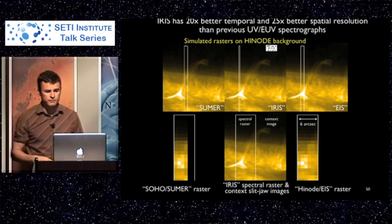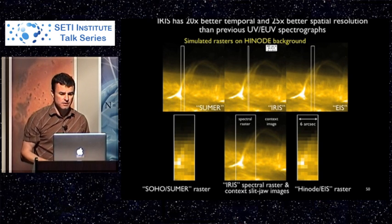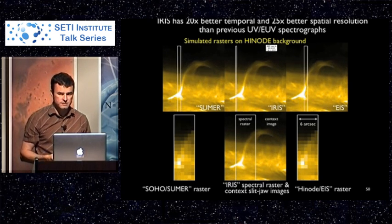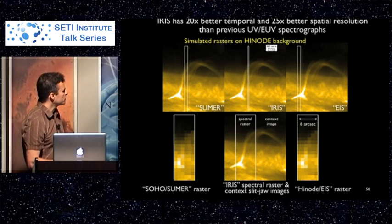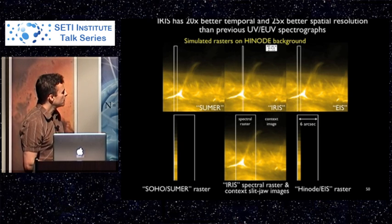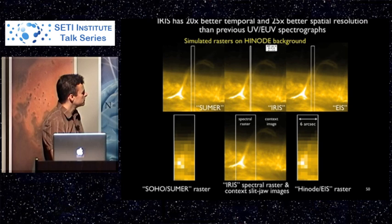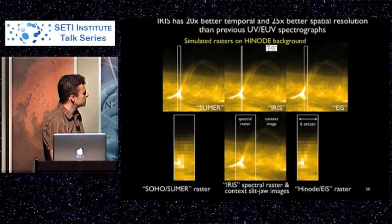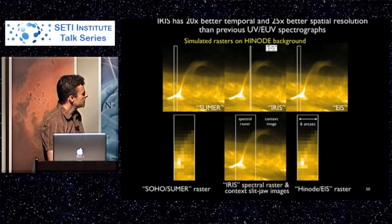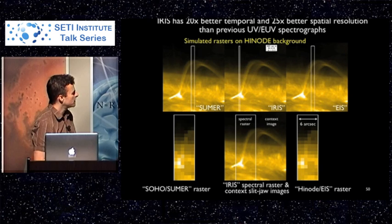The reason why IRIS will be very nice for a lot of our studies is because it's got much better spatial and temporal resolution than any instrument that we've had before. And this is illustrated here. What I'm showing is a movie that Hinode took of an event where there's some heating here. And what I'm showing is what SOHO observed. When I'm showing you the SOHO slit that was moving, it's an imaging spectrograph, so it has a slit that was moving across this event. And this is the output that SOHO would have produced if it had been pointed at that region.